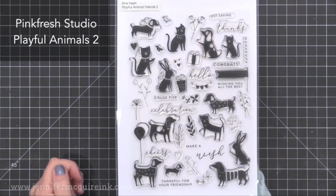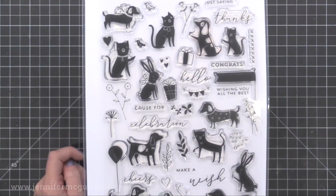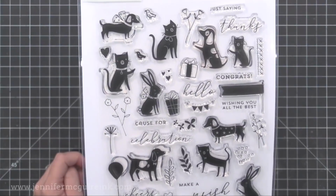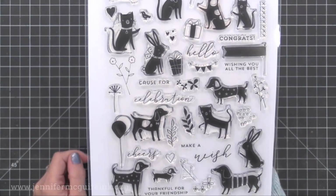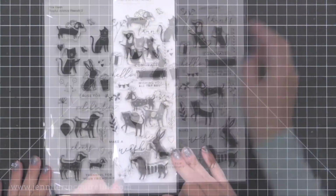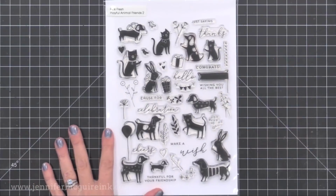Here we have the Pink Fresh Studio Playful Animals 2. This stamp set is filled with dogs and cats, which is perfect for both dog and cat lovers. And I really like the tiny little sentiments in here, including cause for celebration, thank you for your friendship, and wishing you the best. I just think this is one of the sweetest stamp sets that has come out this year.